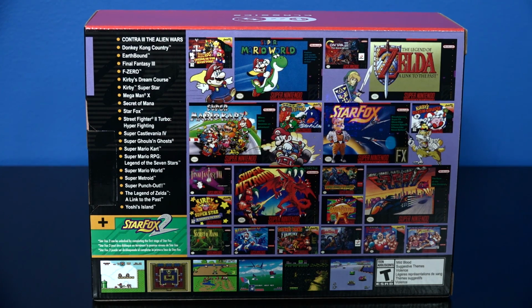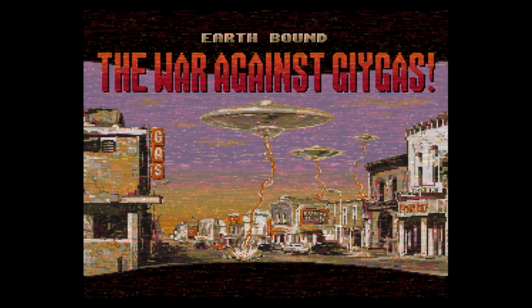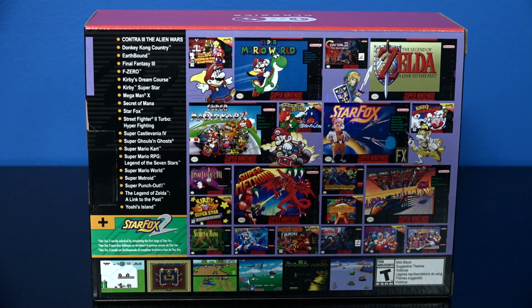The other amazing thing about this is that these games, if you wanted to get them, each one would be expensive, especially a game like Earthbound. That's why this thing is so worth it, because you would spend a fortune trying to get these actual games and buy a Super Nintendo. So you can just go out to your local store, your Walmart, your Target, and pick this up if you're able to get your hands on one.